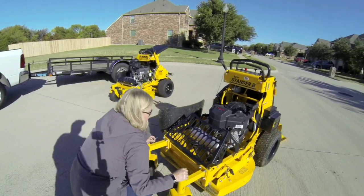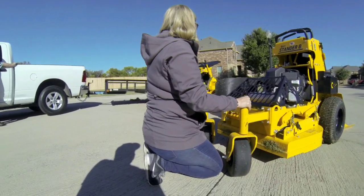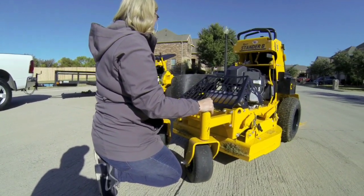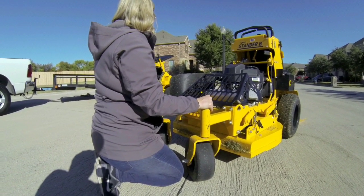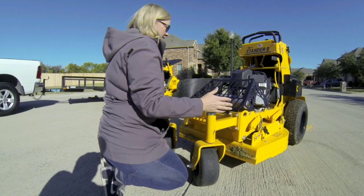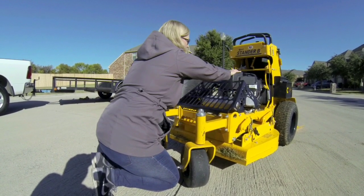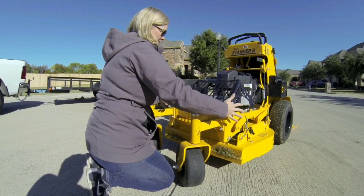One of the other concerns with having a machine that's a little bit different: on the Intensity series and on all of Wright's stand-on series, what they have done in the past is raise their engine and their deck together because of belt fatigue. That's been something that Wright has always touted. On this one, in order to save costs, the engine is stationary and the deck lifts by itself.